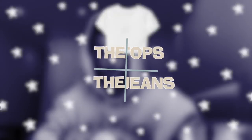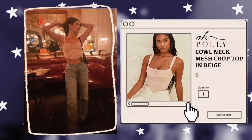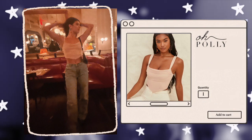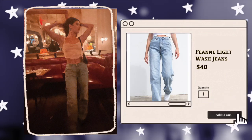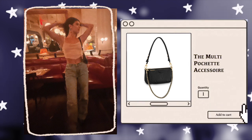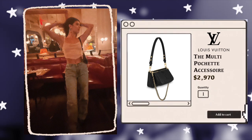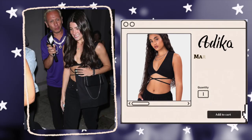Alright, so now moving on to the next late night styles with the tops and the jeans. I really love this one because it is so classy yet so well put together. It is decent and humble, and her top is the cowl neck mesh top from Opoly at $44.49. And her jeans are from Ron and Oli, Brandy Melville. Now her bag is the multi-pochette accessory from Louis Vuitton at $2,970.